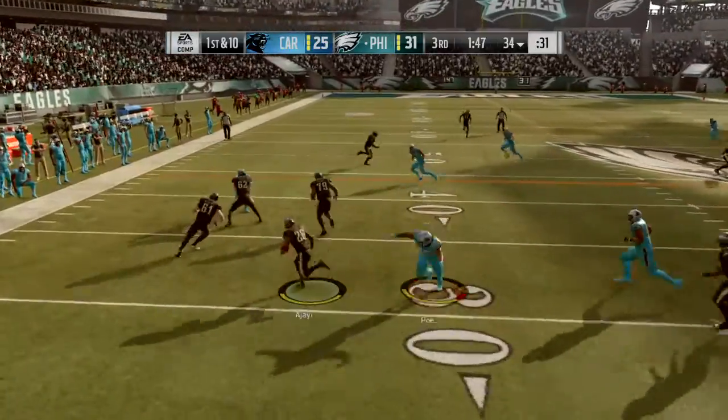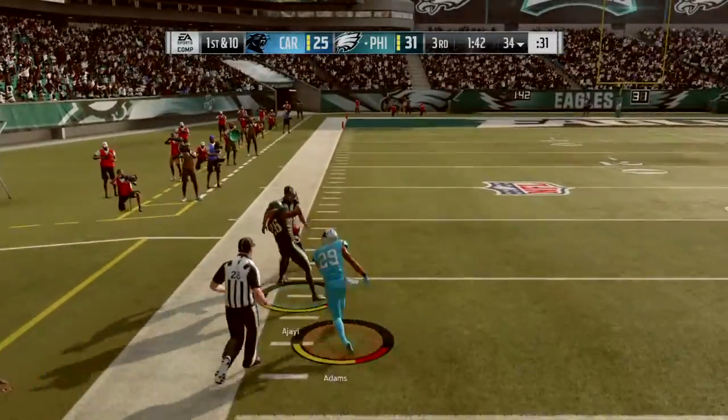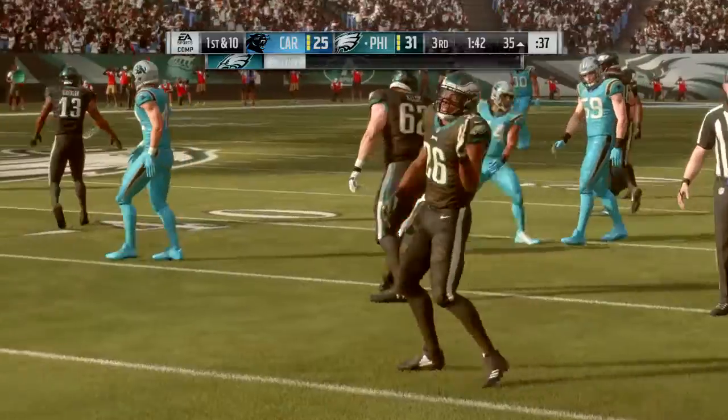first and 10. Now they set up the screen. That's complete. Breaks the tackle. Now an alley. That goes for a gain of 31.